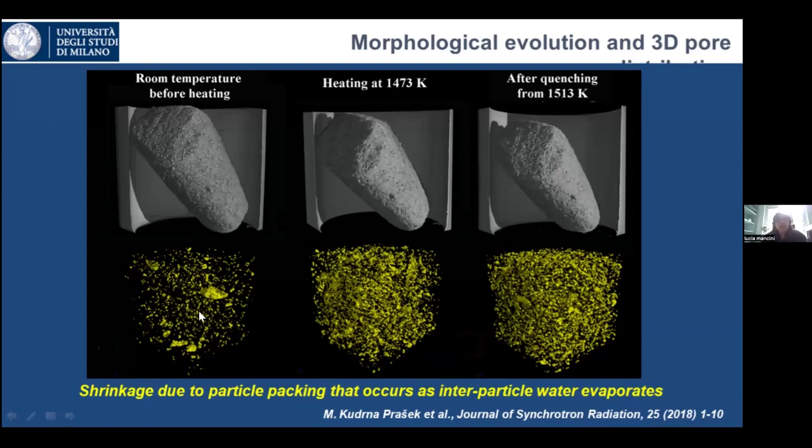But also you see that if we report, or separate, in the gray level corresponding to pores and cracks, you see an increase in the amount of pores and cracks at different temperatures, increasing the temperature, and especially when we go back to room temperature.